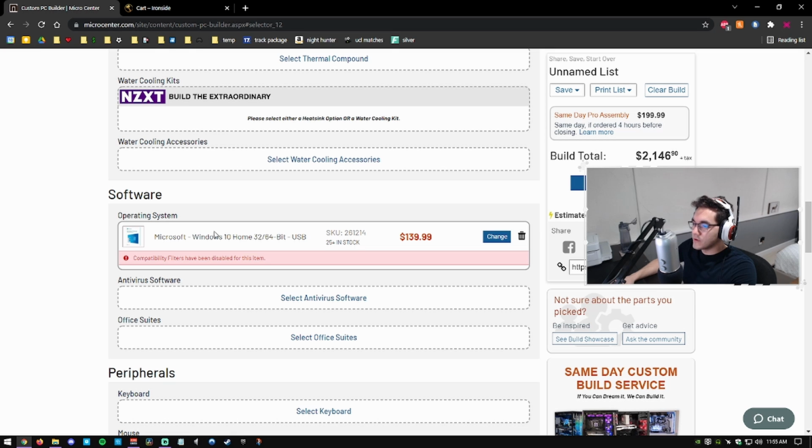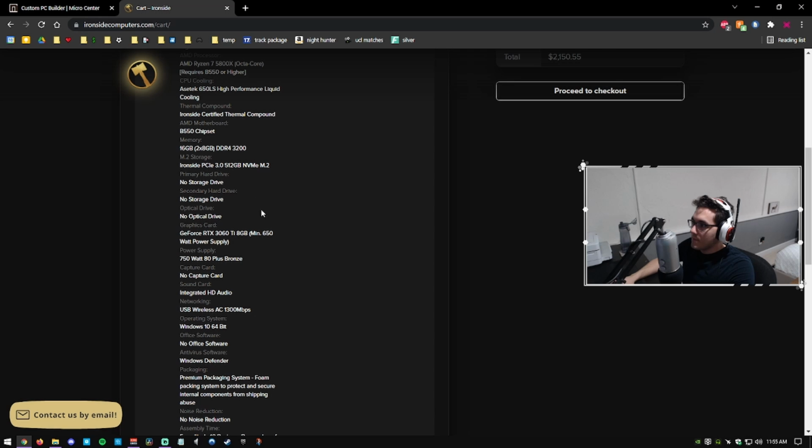Now again, an important thing to note is the Windows thing. If you're building it yourself, you probably don't even need to buy Windows, because you can just transfer it over from your old PC. And also, again, $100 would be taken off for the build, so $200 taken off in a way, because you don't have to pay for the build and you don't have to pay for Windows. But they are the same price, all things said, before tax, and this includes shipping and the building part. So same price, this is what you're able to get.